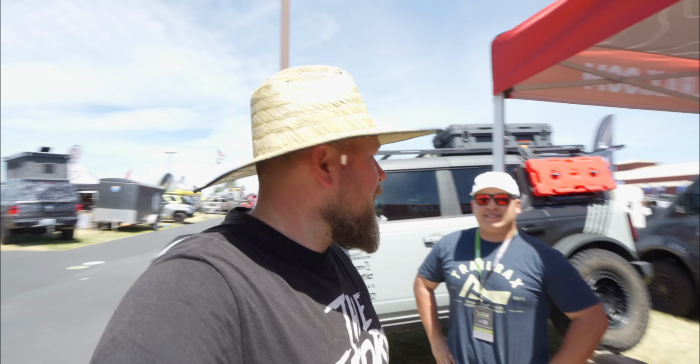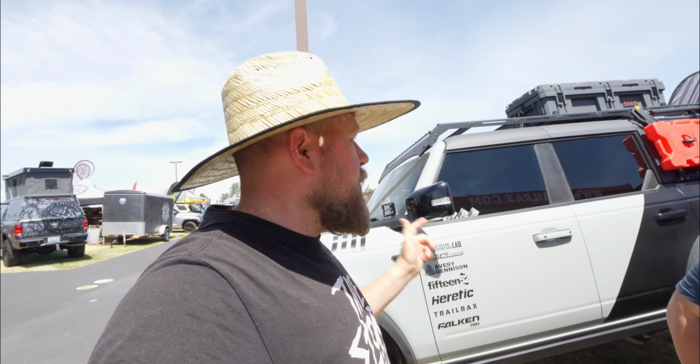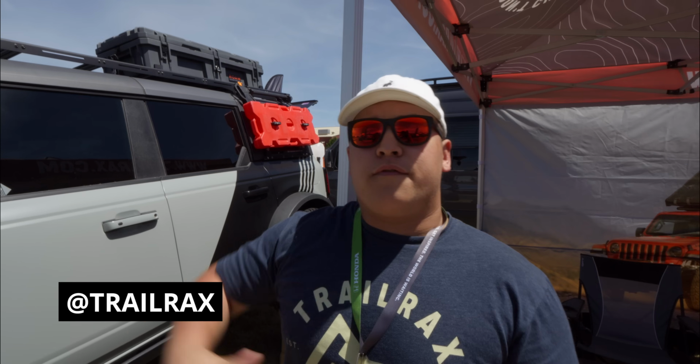All right, we're over at the Trail Racks booth. We've been hanging out with these guys just across from where we've got the truck. This is the new Bronco rack. This is what we're going to be putting on my Bronco. So I just wanted to give you guys a little bit of an overview so you can see what we're doing and why we're doing this rack. It's got some really cool stuff. So this is the Tremor rack for the new Ford Bronco.